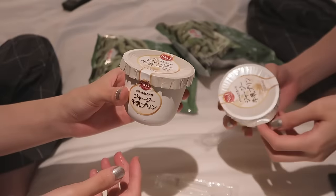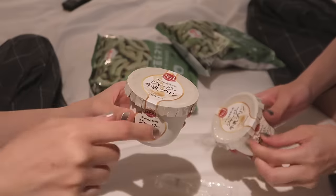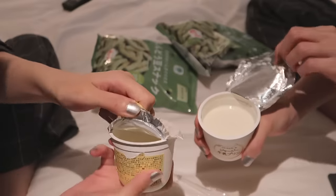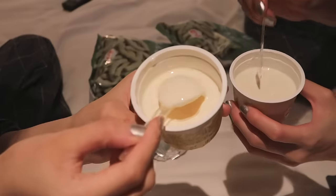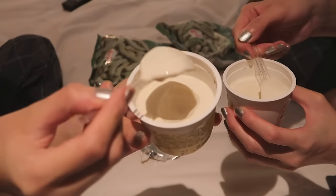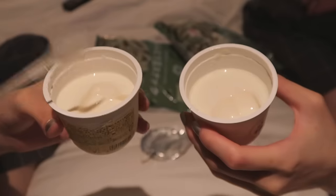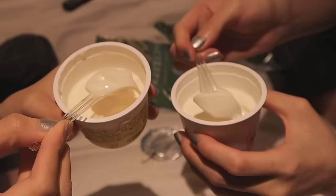So in the convenience store, it was literally written in Korean saying you have to eat this when you're in Japan. So we're like, okay. I think it's a pudding. Ooh, but it's very white. It smells very milky. Oh, wow. So soft. What? Jiggle. It's like milk ice cream. Yeah, soft ice cream. Yeah, milk soft ice cream. But in a pudding.